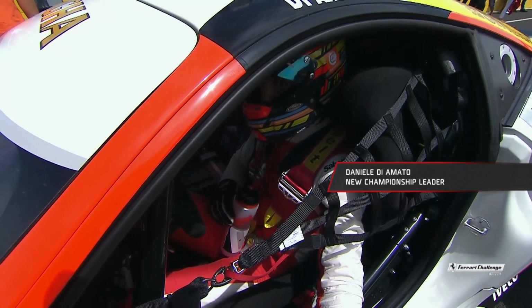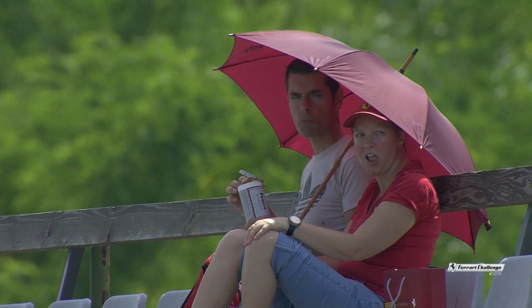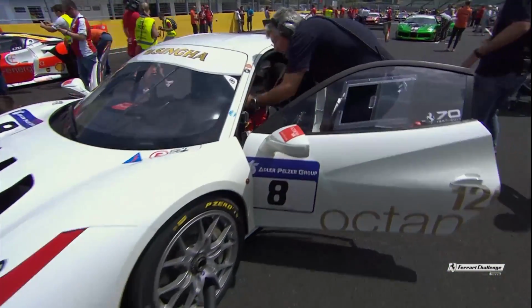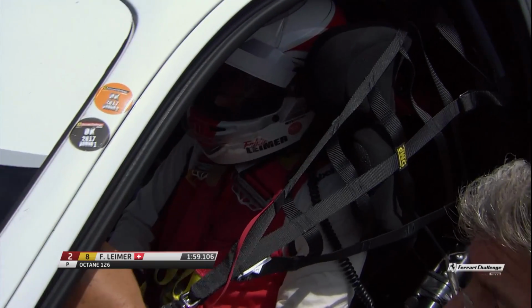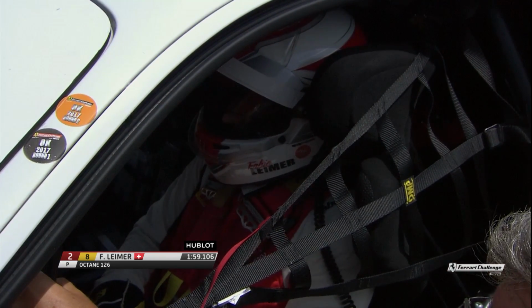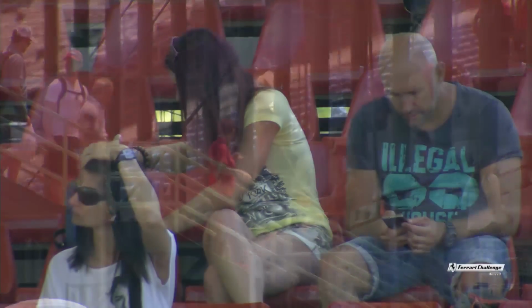Daniel D'Amato is the new championship leader, as the graphics indicate, and he took the win yesterday to add to the 2 wins that he had at Monza. Now, when you consider that he missed out on the first 2 races in Valencia, this man, Fabio Lima, has got a lot to do for the Octane 126 team, but Fabio Lima has put the car P2 on the grid, so he and Daniel D'Amato will be alongside each other on the front row of the grid.